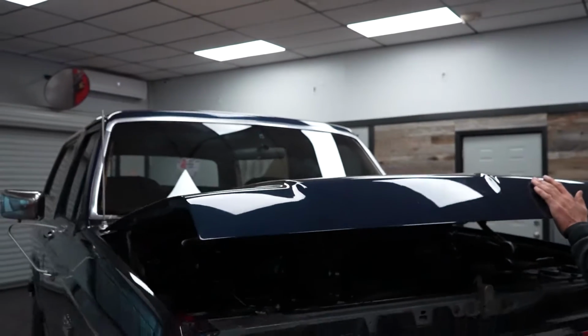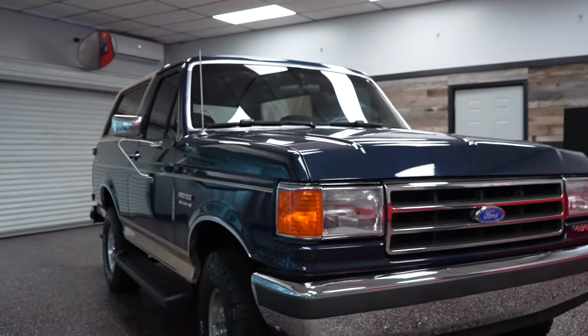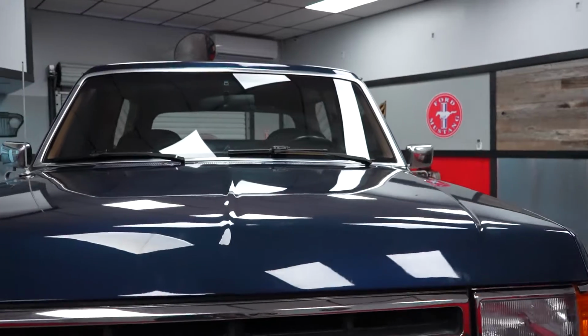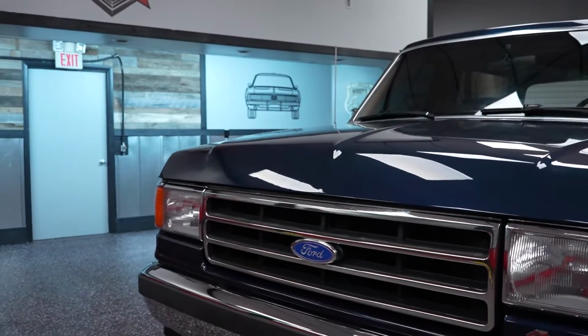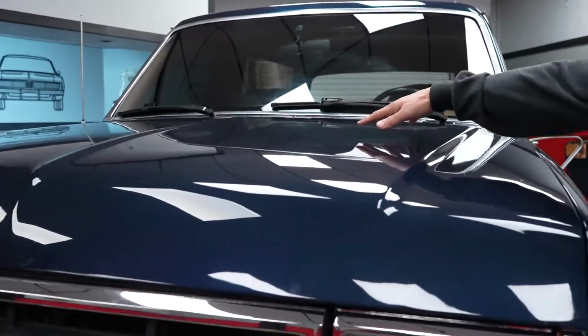With the re-release of the Broncos, all generations are extremely popular. We've had this generation through our showroom and we do well with it. This one is heavily optioned because it's an Eddie Bauer edition. And like I said, it's the original paint, the original interior, and all that. The paint on the top of the hood is in real nice condition.